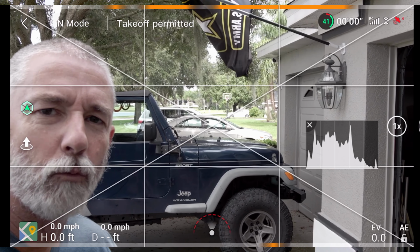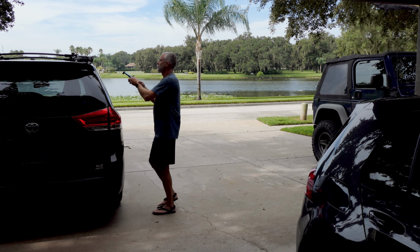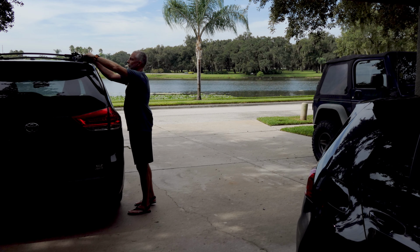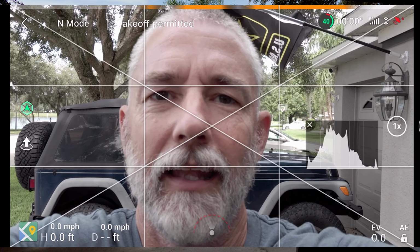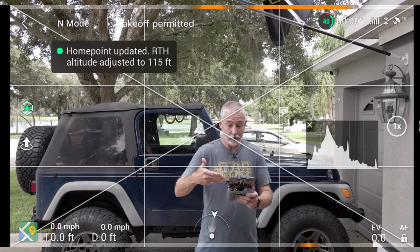If my wife's van wasn't here, I could use a tripod or a ladder or something like that. I'm gonna do one more thing. I'm gonna fold these legs back so the camera can actually shoot a little bit further forward than the legs. Oh, I like that. So as you can see here, I'm in view of the camera now. It is recording.